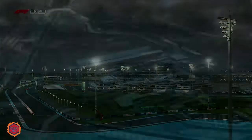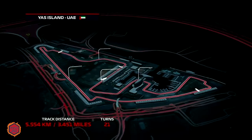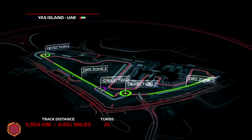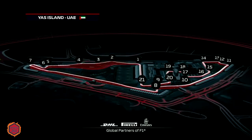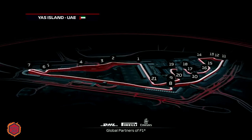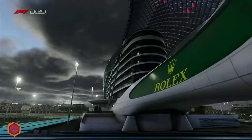The Marina circuit is made up of 3.4 miles of track, featuring 21 corners with two very long straights. DRS zones going into the heavy braking zones at both turn 8 and turn 11 offer plenty of potential for overtaking. The circuit comes with its fair share of tricky corners as well, in particular turns 15, 16 and 17, which will certainly test a driver's braking management.